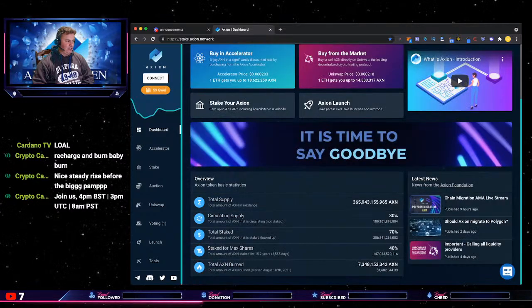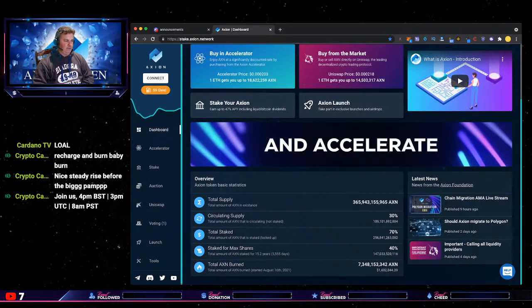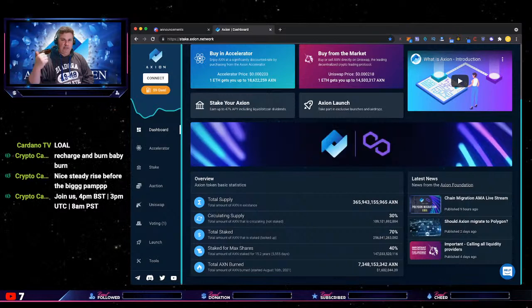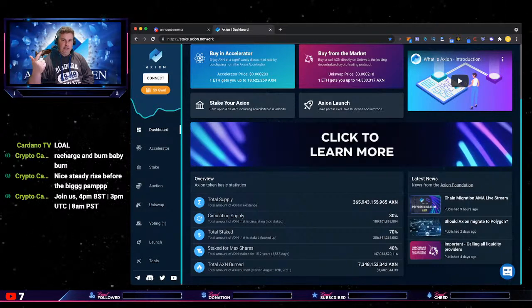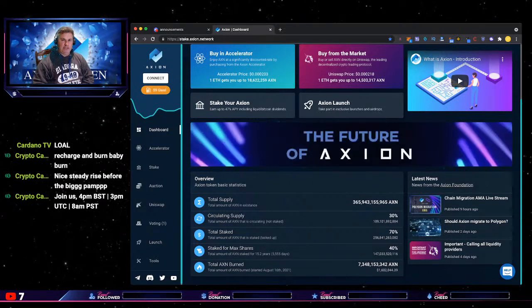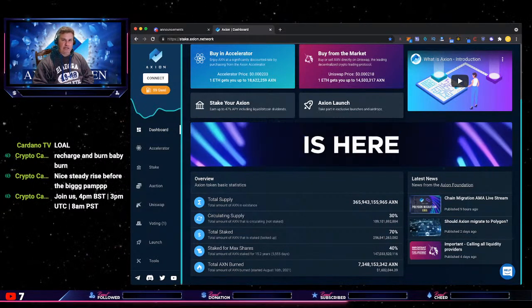Total supply of Axion at the moment is 365, almost 366 billion Axion in supply. 109.1 billion in circulating supply. That's 30%, but remember that includes the dev wallets and the contract wallets and the Uniswap wallet and the debt address. So it's got a lot of stuff in there. Once you take all that out, it's probably down about half of that.